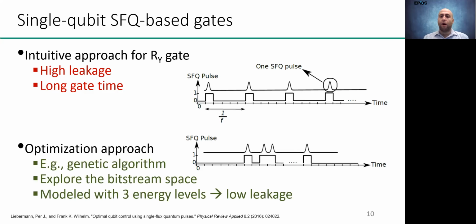Prior work also investigated optimization techniques such as genetic algorithms to find better SFQ pulse trains. These approaches explore the bitstream space to find the ones that can deliver low leakage and short gate time. Prior work modeled the first three energy levels of the transmon and showed that this is enough to achieve low leakage to the non-computational subspace at the end of the gate.